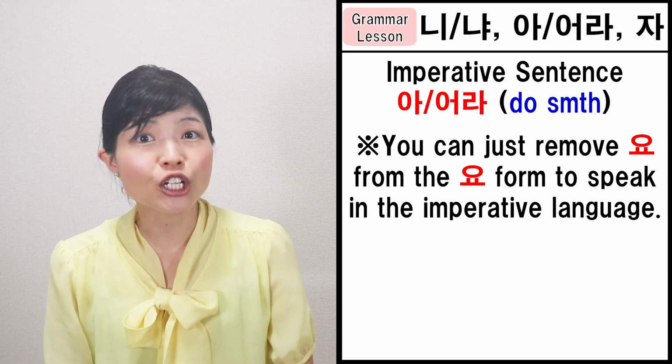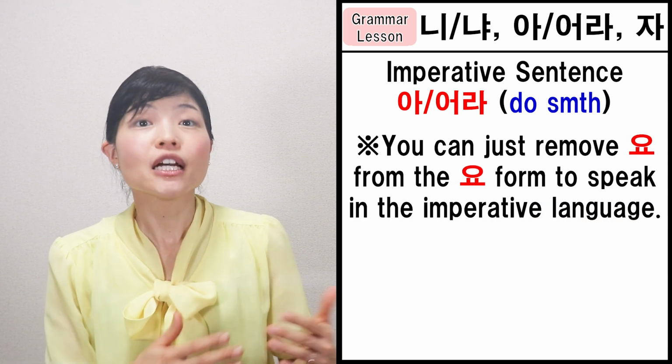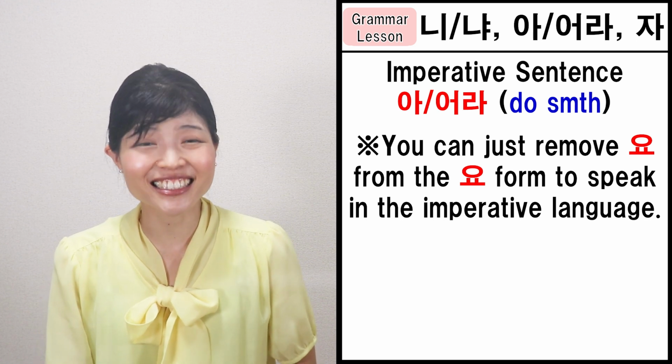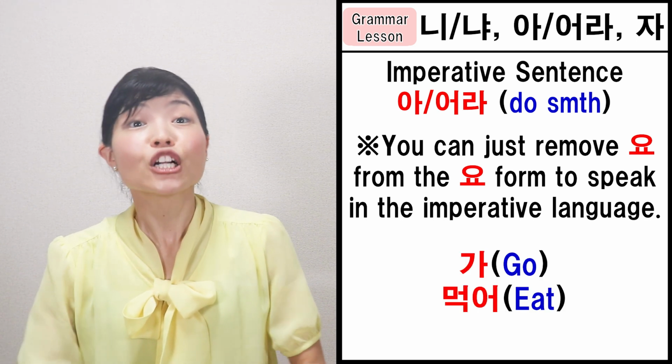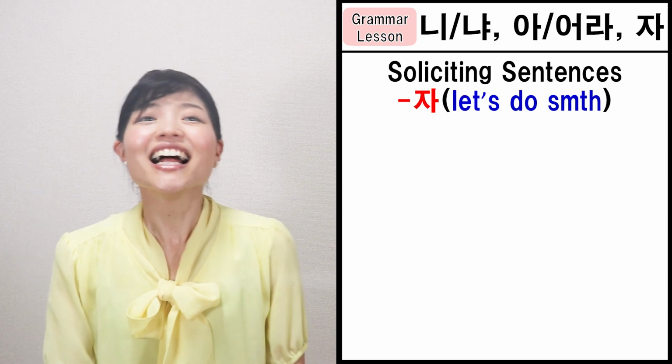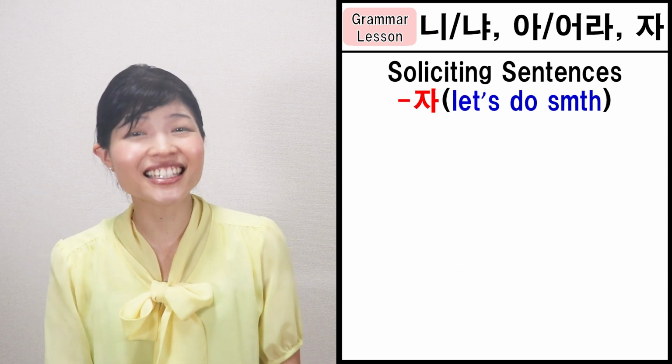For your information, you can just remove yo from yo form to speak in the imperative language. For example, 가, go, or 먹어, eat. Okay? Lastly, let's learn about soliciting sentences.